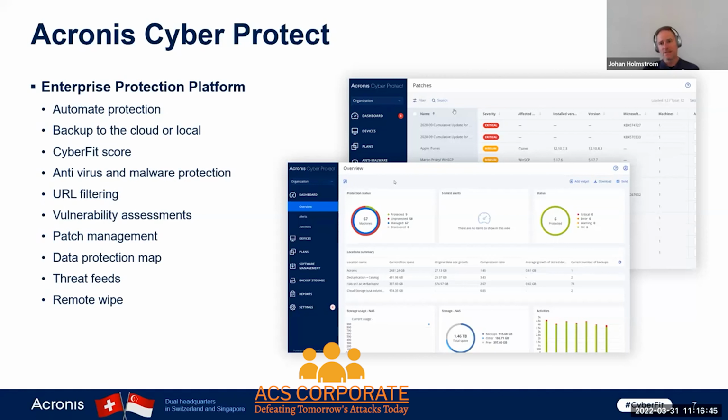Data protection map, which is very useful if you're doing backups, but not on the entire machine, right? Maybe just backups of some files or some folders. You can specify important extensions. So these are the files that I want to protect, I don't really care about all those others. What the data protection map will do is go through all those devices and give you a visual representation of files that are not protected, show you where those files reside, and then you can automatically go in and protect them.